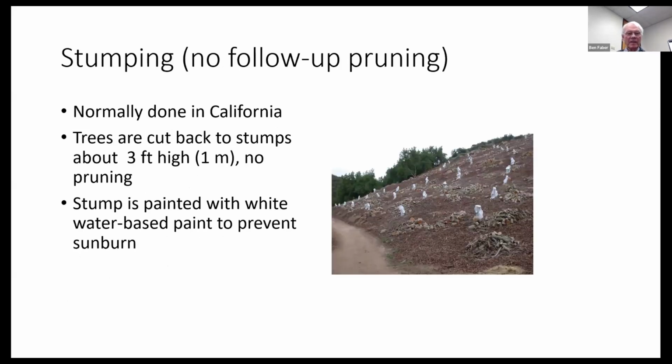So here they are. This was the Cal Poly 3-foot stump, and boy, that is the easiest way to do it. You just cut it and drop it, and chop it in the field, and you can haul the stuff off, or you can grind it and blow the chips back up in the orchard.